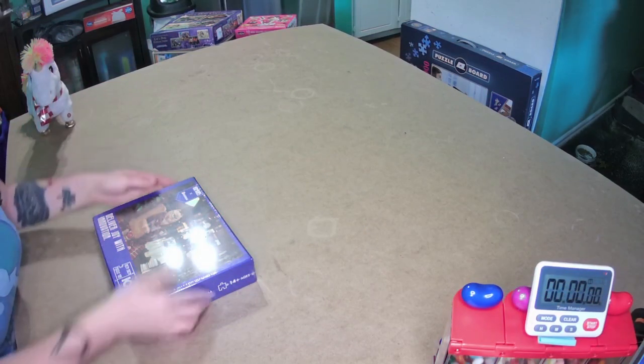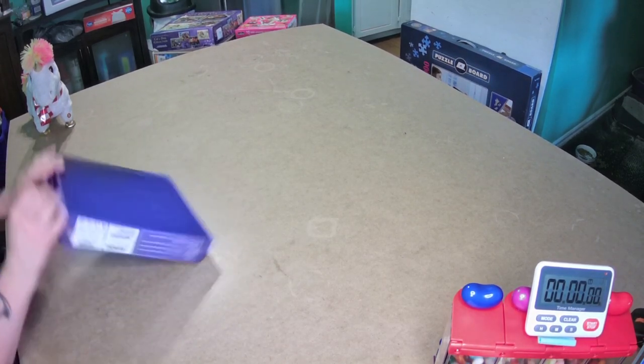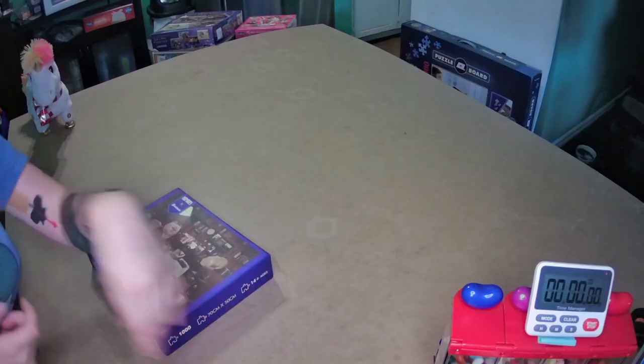Okay, you guys. Packaging come off. Surprise puzzle is being opened. I'm so curious. I want to know, are these going to be giant pieces, little pieces, medium sized pieces? Have a bag.